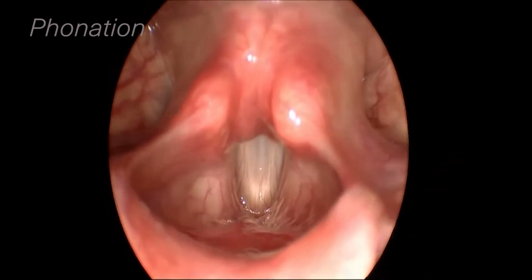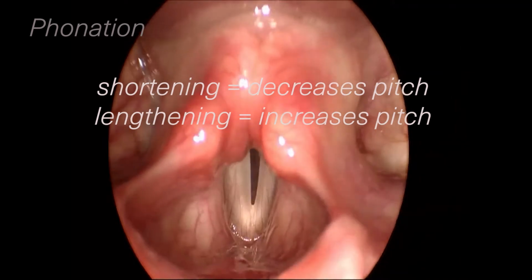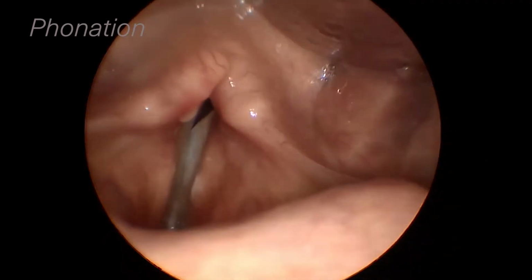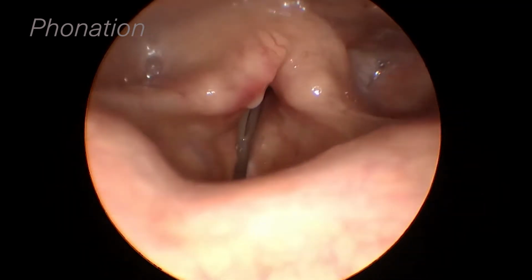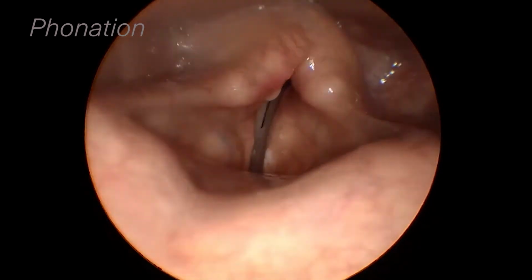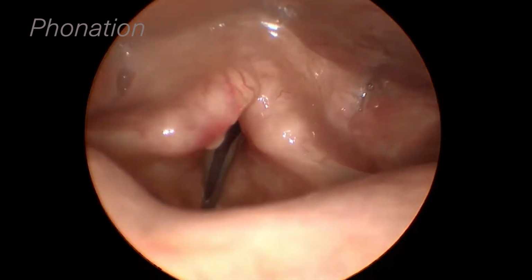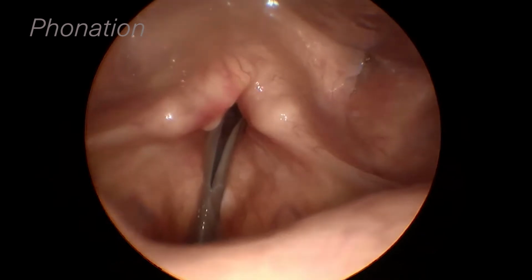The vocal folds are capable of shortening, which decreases pitch, and lengthening, which increases pitch. It's important for the vocal folds to make a complete closure in the middle of a vibration, because if portions remain open, the voice quality may sound breathy or weak due to too much air escaping. When thinking back to our saxophone example, phonation is analogous to the vibration of the reed. Without the reed, there would be nothing vibrating to create a sound wave.